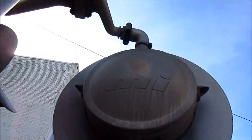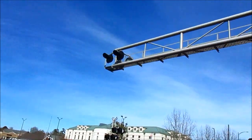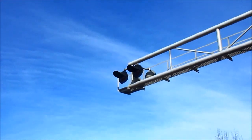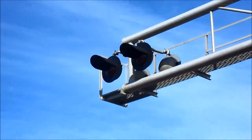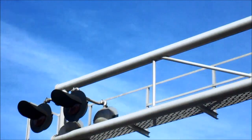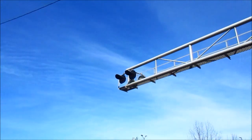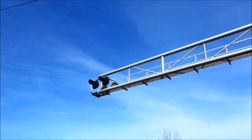And that's a look at the back showing that they are indeed Modern Industries. And the overhead lights are two pairs of Modern Industries 12 by 20 inch lights. These are the only 12 by 20 inch lights left on the main line for the CSX SNA North Subdivision. There's a couple on a branch line in Lewisburg, but that's about it.